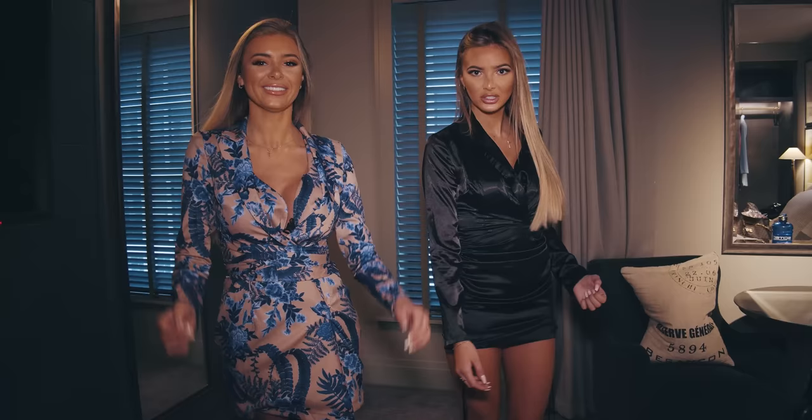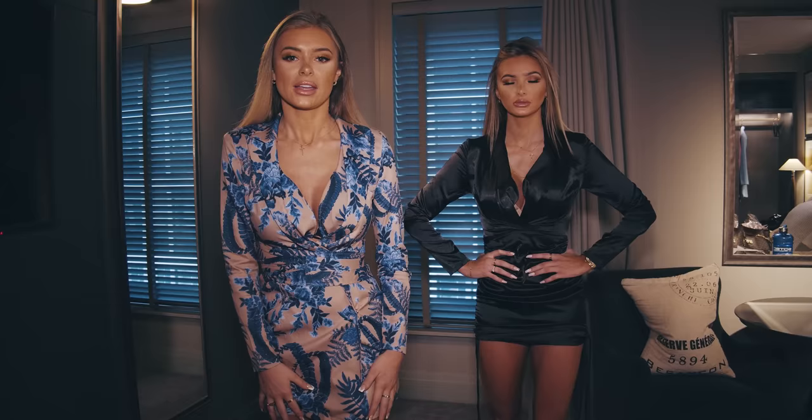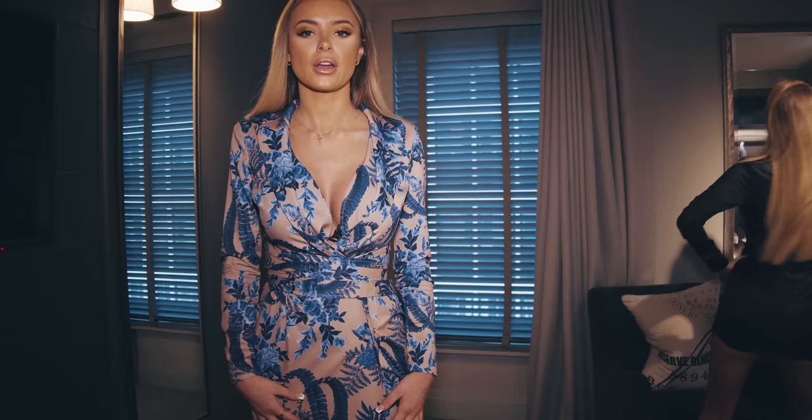But anyway guys, this is mine. This is actually my favorite look of the whole haul. I wore this out for dinner last night and it's absolutely stunning. So it's this nude with a blue print over it. I wore it out for dinner to Tattu. I don't know if you've ever been to Tattu.